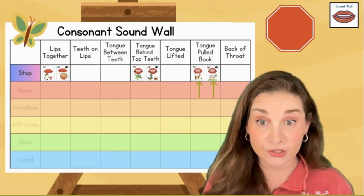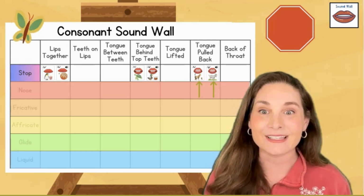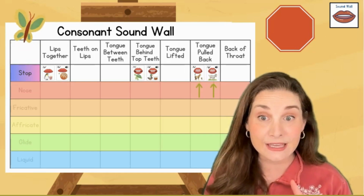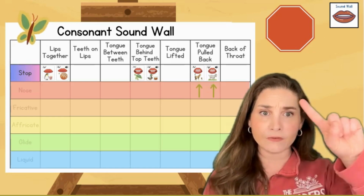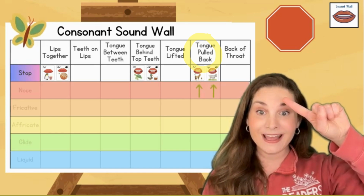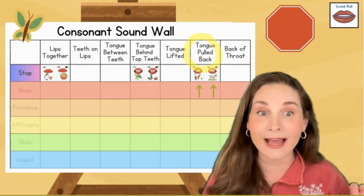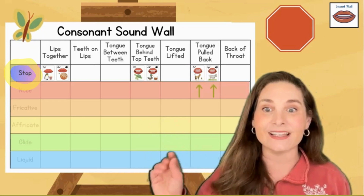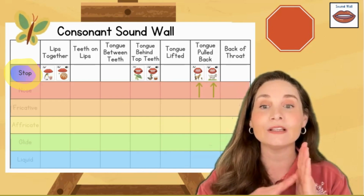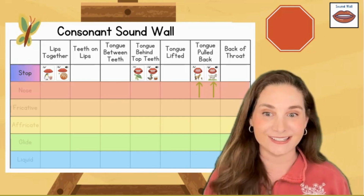Now take a look at the picture cards showing the k and the g sounds. See how the tongue pulls back to create those sounds? That's key. So let's look for where on top of our consonant sound wall it says tongue pulled back. Do you see that right there? And then we'll put our sounds underneath the heading that says tongue pulled back and next to the row heading that says stop sounds, because these are our quick sounds that momentarily block our airflow. Let's add our k and our g sounds.